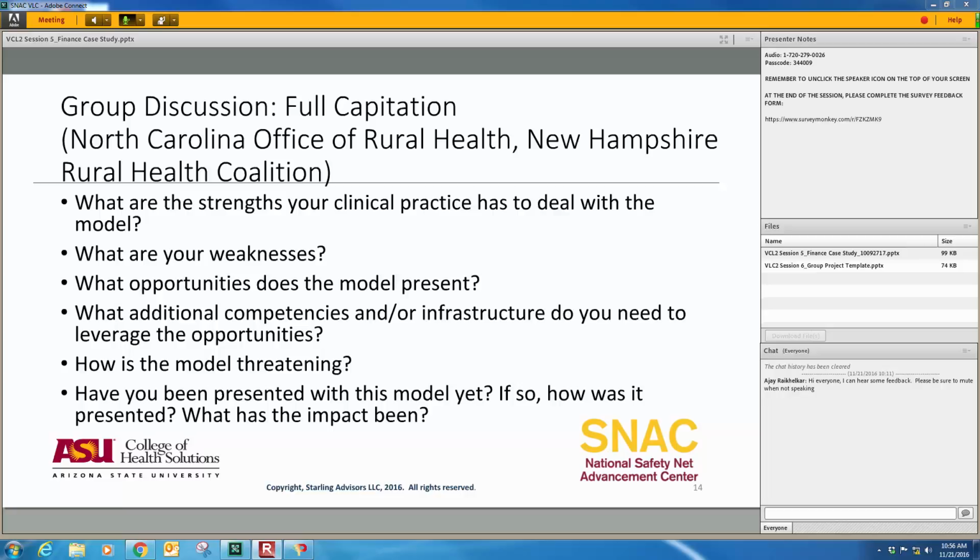Metrics that we need to be looking at once we're under a full cap model. We need to be looking at baselines and our trends for high cost outcomes, whether these are readmissions to the hospital, readmissions to the emergency department, hospital-acquired infections, and diagnostic-specific readmissions, particularly among the chronically ill.